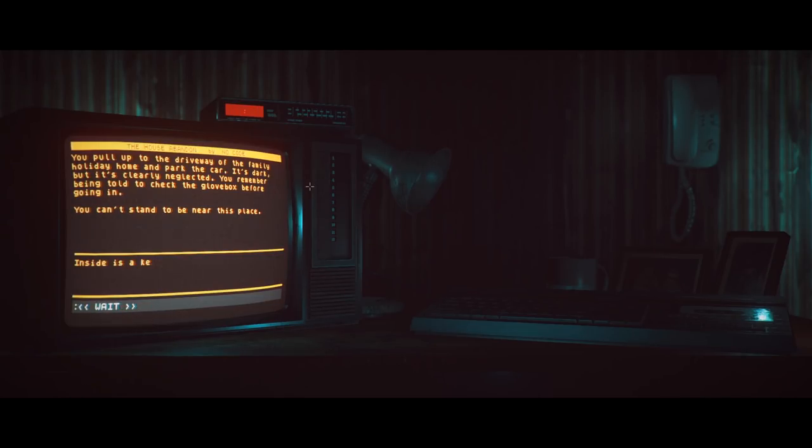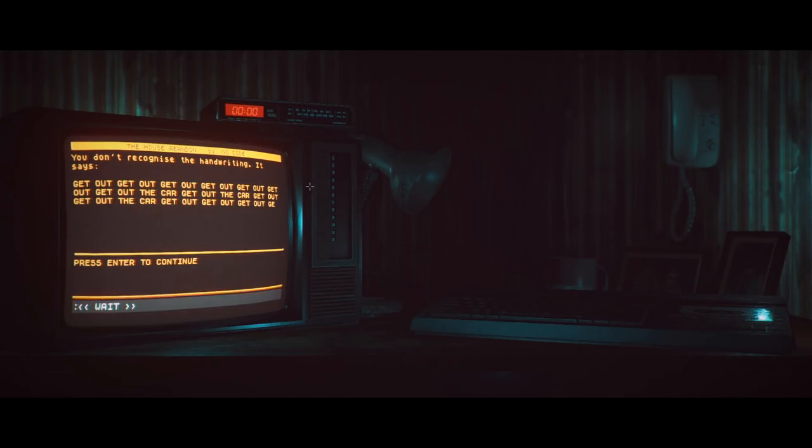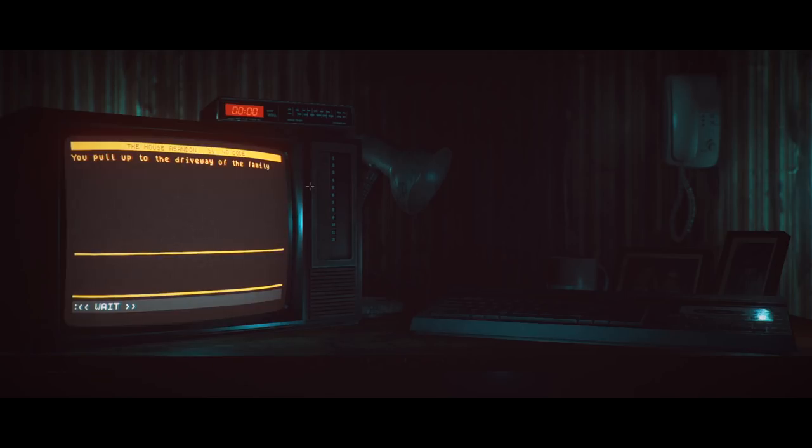Use glove box. Inside is a key and a handwritten note from Dad. You take both. What's the note say this time? You don't recognize the handwriting. It says, get out, get out, get out. Get out the car, get out the car. Okay, I think we better get the fuck out of the car.